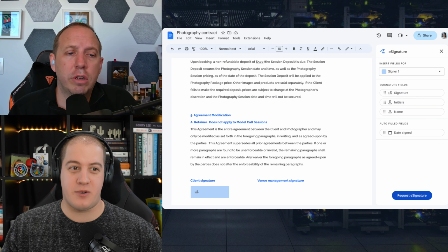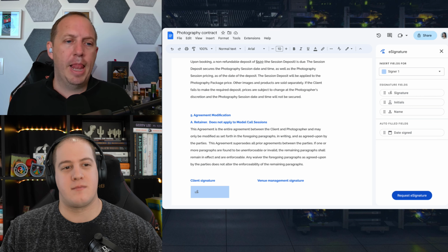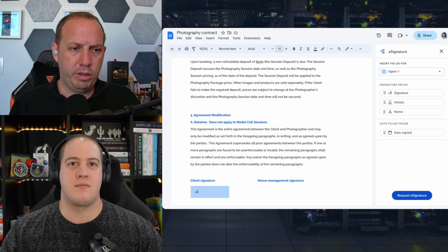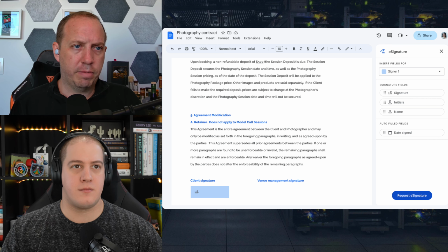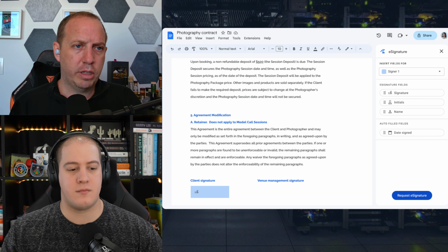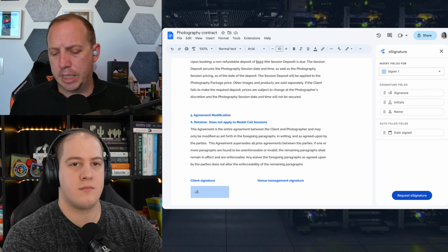Standard and above, starter excluded, and yes, nonprofits. So that's the rollout coming to Workspace there. It's cool. This is definitely one to sign up for and start testing.